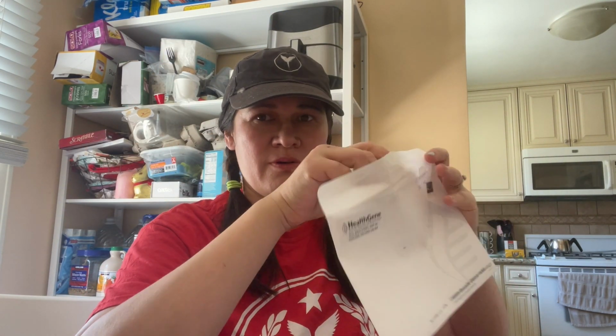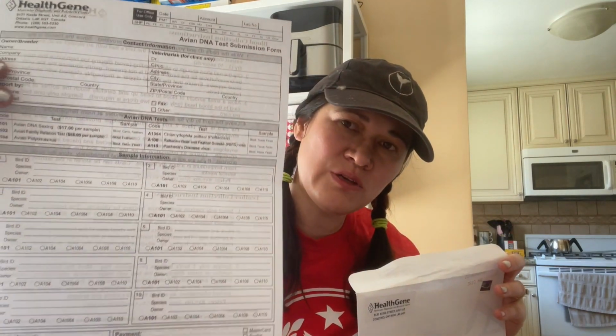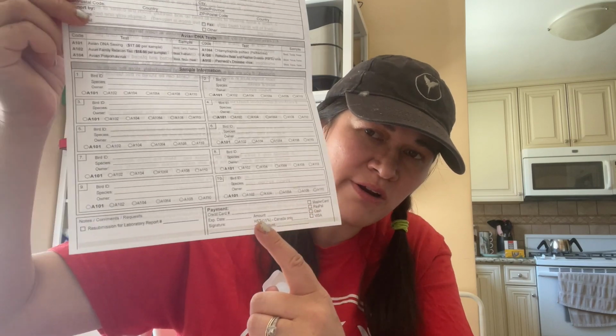And then here you put a piece of blood sample, and here too, on these sides. Then you wait until it's dry. Then you put this back in here, and then you ship this out, put it back in the envelope, and fill out this whole thing. Put your information right here, your credit card information.